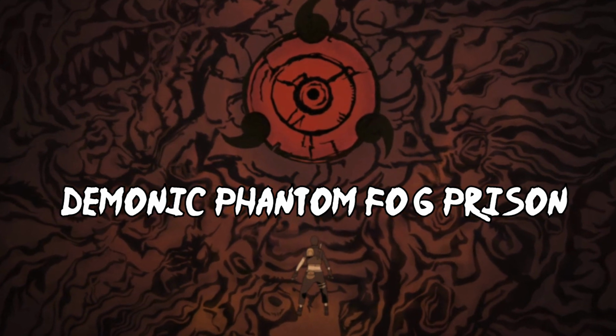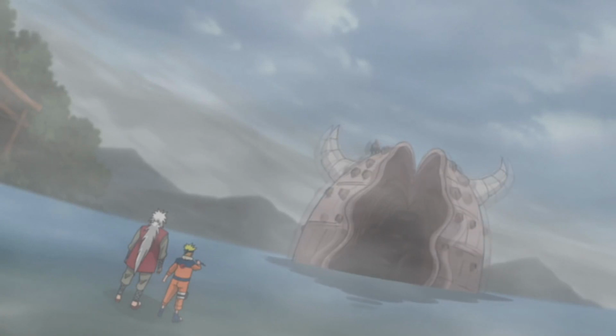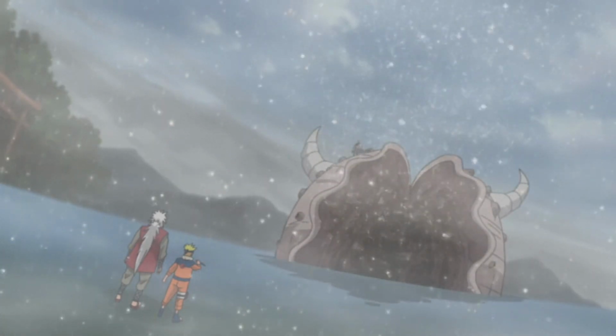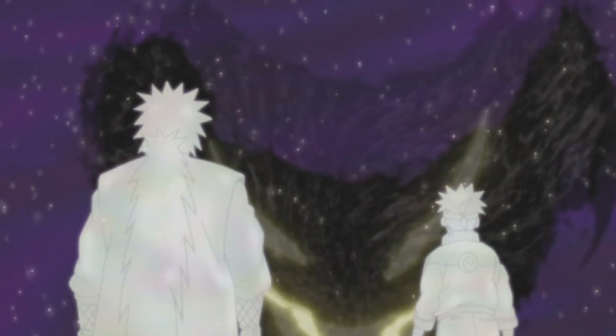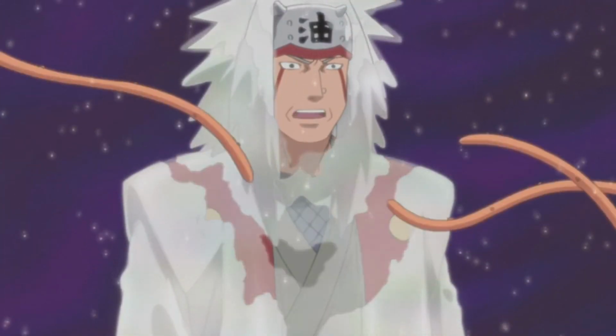Demonic Phantom Fog Prison. After the user performs the necessary hand seals, the Conch King opens its shell and releases a mist that puts the opponent under a genjutsu. In the genjutsu, the Conch King licks the opponent until they're frozen, which results in the opponent being overcome with fear and going into a mental breakdown in a matter of time.